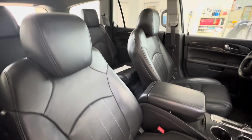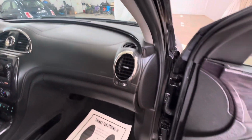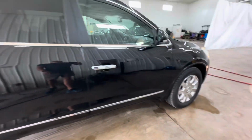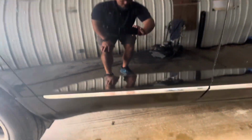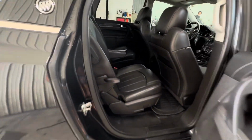Power windows, power locks. No rips or tears in the leather seats. Maybe a small scratch right there, but I think I could probably get that buffed out. It's got the captain's chairs, no rips or tears in your captain's chairs. Make sure your dive row.